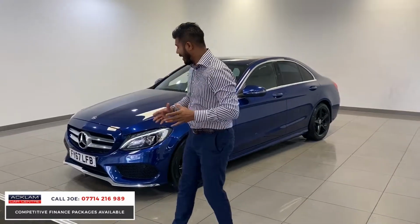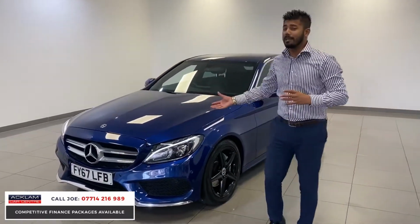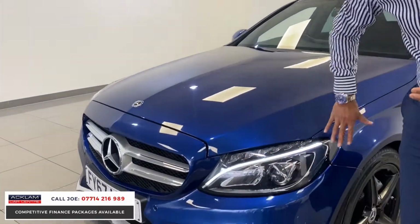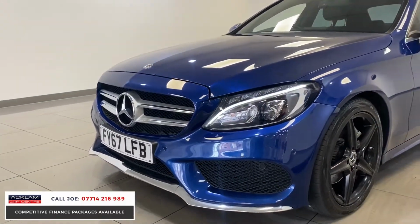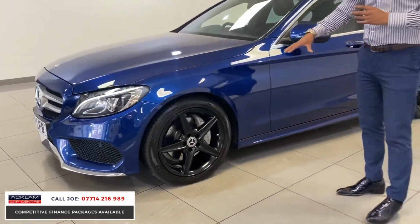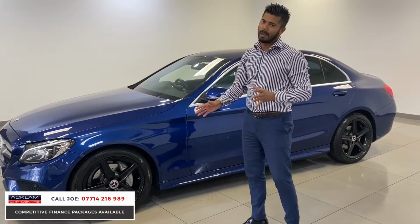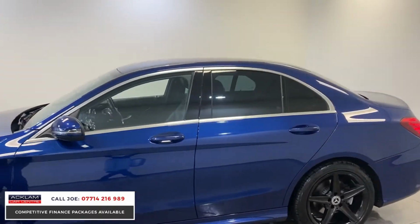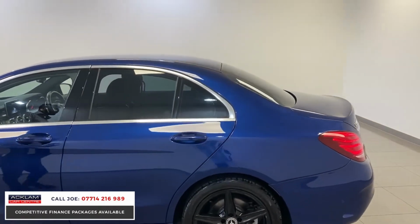Obviously it's an AMG Line, so you have the AMG bumpers, the brilliant blue, I talk about all the time, I love blues, LED high performance lights with the daytime running lights. This one's got the upgraded high gloss black wheels on it, which are the AMG wheels. Again, immaculate condition, no curb damage, no corrosion, nothing like that. The bodywork speaks for itself, no dents, no scratches, a very well looked after vehicle.